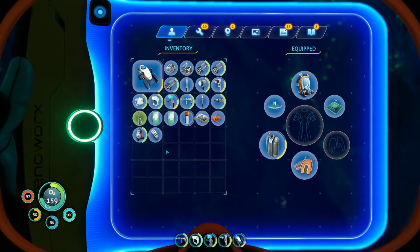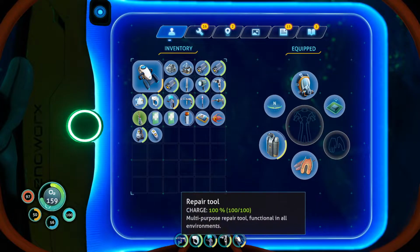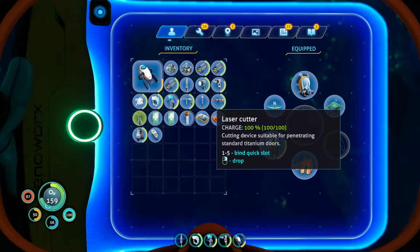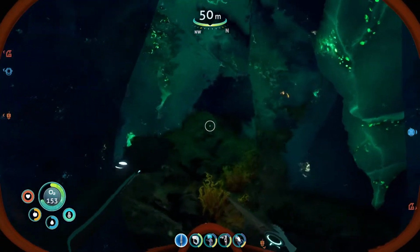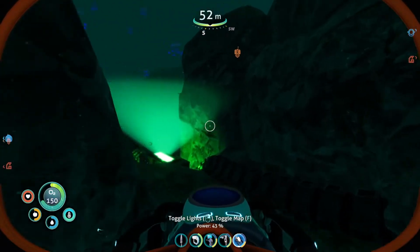So maybe we'll upgrade the laser cutter at some point. It usually goes, oh, here's the knife. So maybe we'll upgrade the laser cutter at some point, because it does bring up a thing, but it doesn't do anything. So that's my guess. There's a fish in there. Can I come in? He didn't seem to want to let me in.